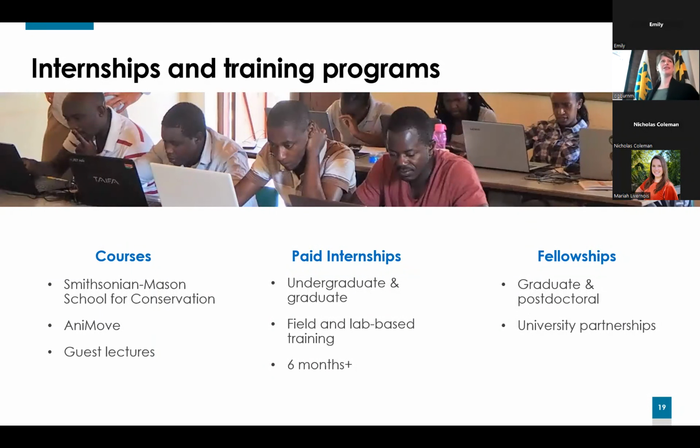We have the Smithsonian Mason School for Conservation, which is a satellite campus from George Mason University at the Conservation Biology Institute in Front Royal. So we have undergraduates in conservation and veterinary studies that spend semesters out there and work with Smithsonian scientists. And then we give many guest lectures throughout the year. We have paid internships at both undergraduate and graduate levels, and we emphasize field and lab-based training, and then also fellowships.